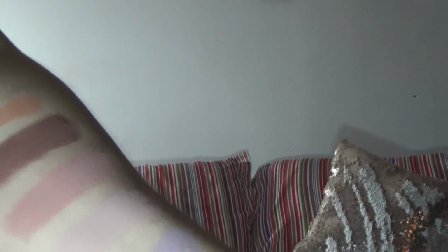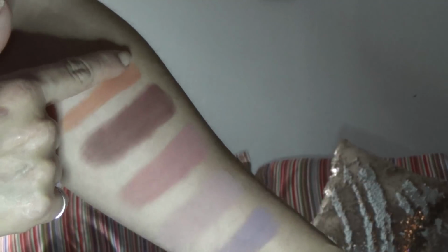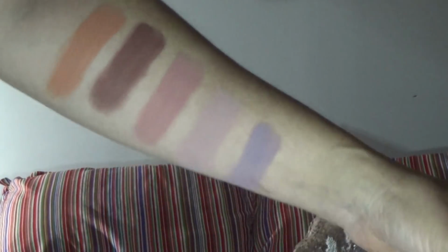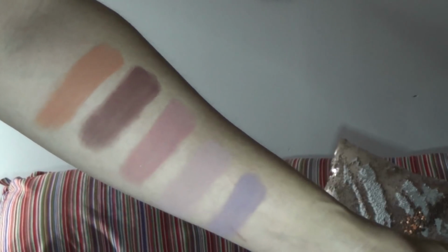Sorry, I'm looking for Pharoah for you. Look, I'm going to show you how extremely pigmented these are. You guys know I don't dig into my makeup. I'm just wiggling my finger a little. Her shadows are just so pigmented. And they blend so beautifully. These are the most amazing mattes I've ever worked with. I really do like them a lot.